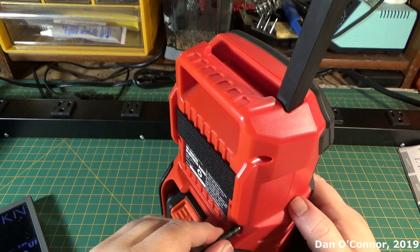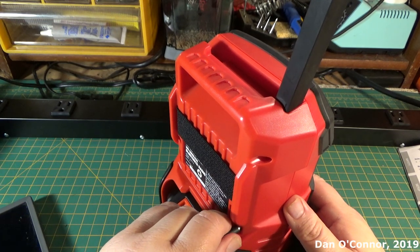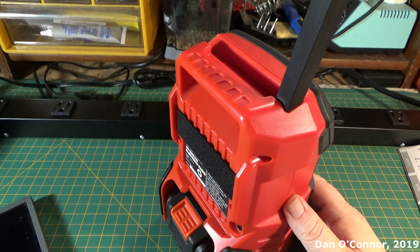Kind of hoping that aux jack might accidentally double as an earphone jack so I can see if this was stereo, but it doesn't function like that. Just input.